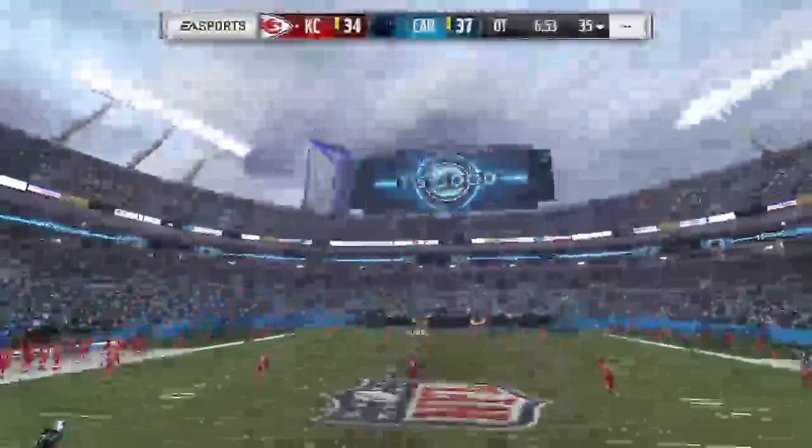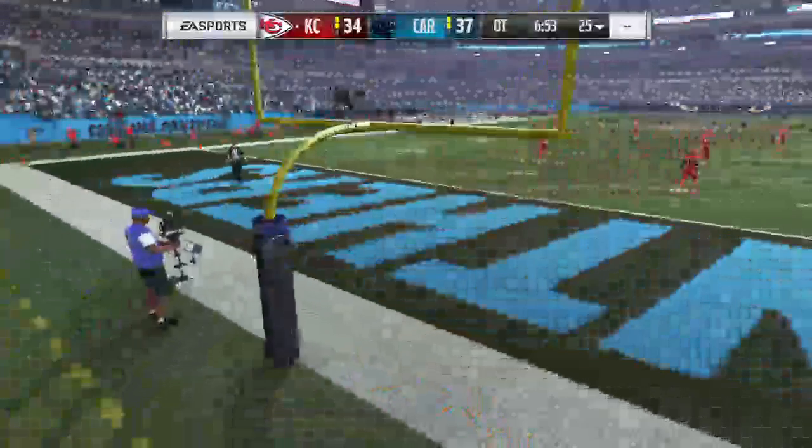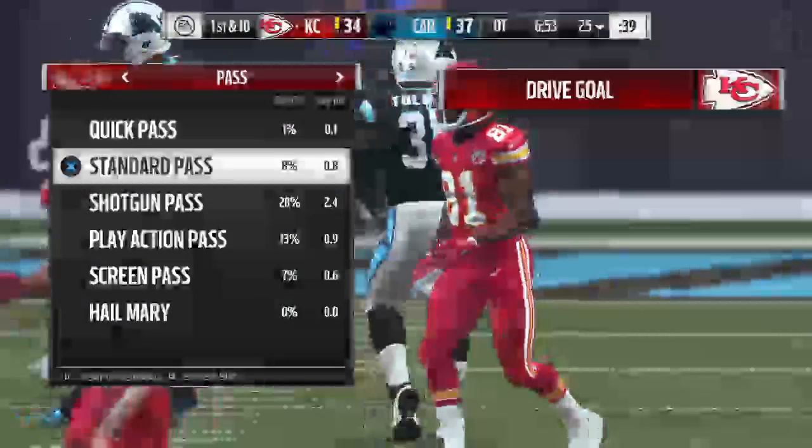It did. Okay. So the drive stalls out, but they are able to put 3 points on the board. Yeah, just a yard or two shorter than an extra point, so no problems converting there.